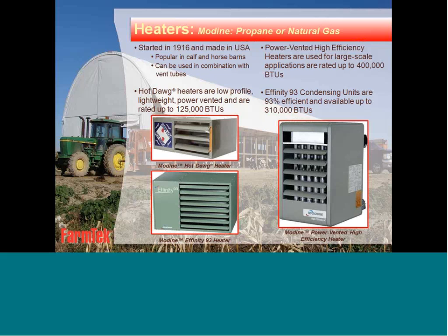The hot dog heater, which is on the top left of the pictures, is low profile. They're extremely lightweight. They're an 85% efficiency rated unit. They are power vented, and we do carry anything from 24,000 BTU up to 125,000 BTU input on these models. Very common. I would say that generally when sizing these, we would use anywhere from maybe 25 to 40 BTUs per square foot as a general rule of thumb.